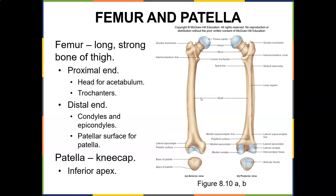So here's the femur and the patella. This is a right femur. So here's the fovea capitis. Here's the head, the neck. Here's the greater trochanter, intertrochanteric line, lateral epicondyle, medial epicondyle, and here's the kneecap.